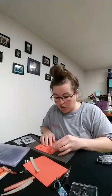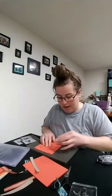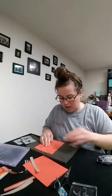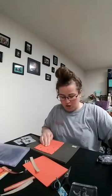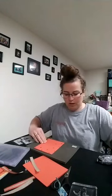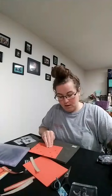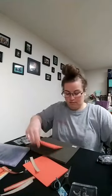Do you wash your reusable grocery bags? And if so, how? Hand washing, washing machine. And do you also wash the foil lined ones, or do you just wipe those out with a Clorox wipe? So let me know in the comments.